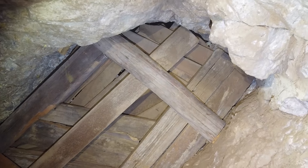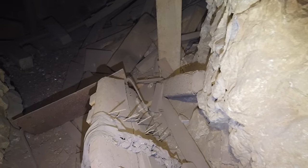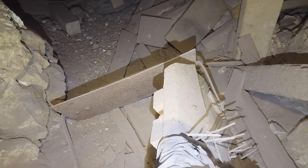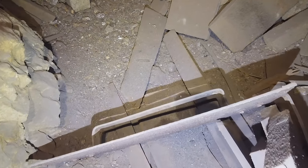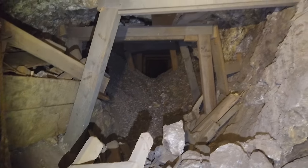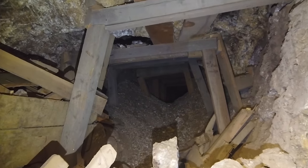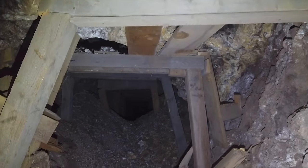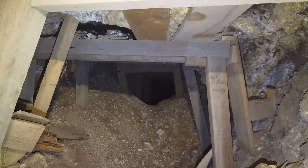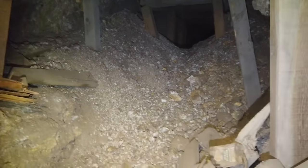Somewhere up above us is a false floor. Yeah. All right. Yeah, I see what's going on here. This is what's left of an ore chute. See? There's the lift gate right there. Oh boy, there is just a ton of stuff right through this section. Oh, I don't want to touch anything. Yikes.